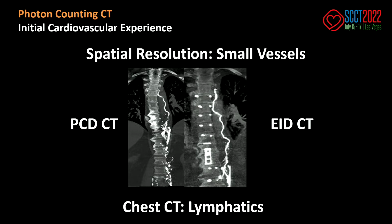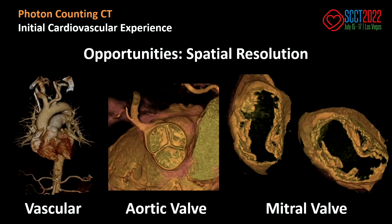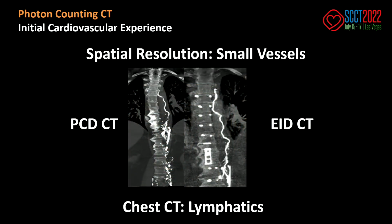This is a patient who was scanned twice at 2 different times, one with an energy integrating detector system and one with a photon counting. And this patient has Lipiodol in their thoracic duct after they had their thoracic duct occluded due to chronic and recurrent chylous effusions. But I think what you could see here is that the spatial resolution and the depiction of the branch vessels of the thoracic duct is markedly improved with the spatial resolution advances from the photon counting scanner compared to the energy integrating detector here.